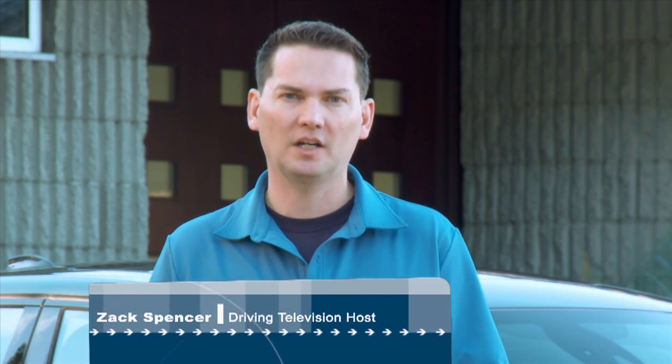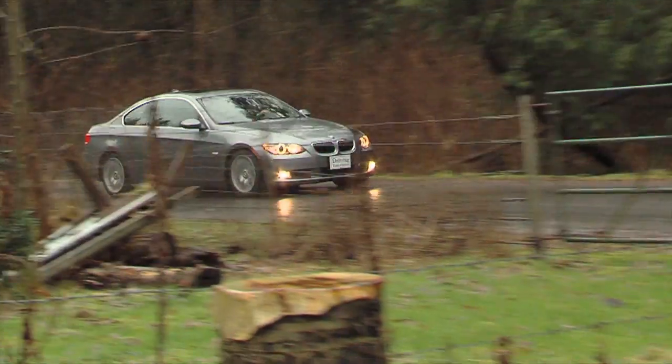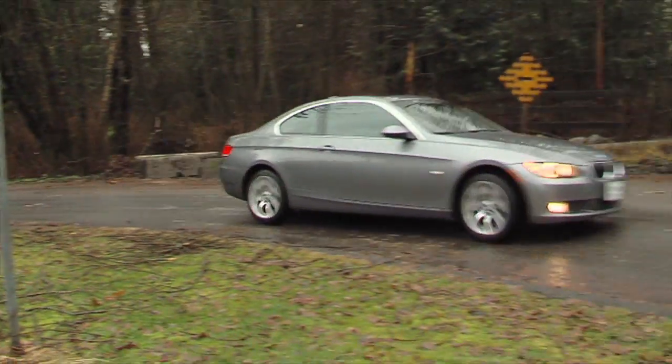BMW make two of the most important cars on the planet, vehicles that are benchmarked by every other car company when they're building their new production vehicles. The first is the BMW 3 Series. It definitely is the class leader in the compact luxury segment. And the other, in the midsize class, is the BMW 5 Series.